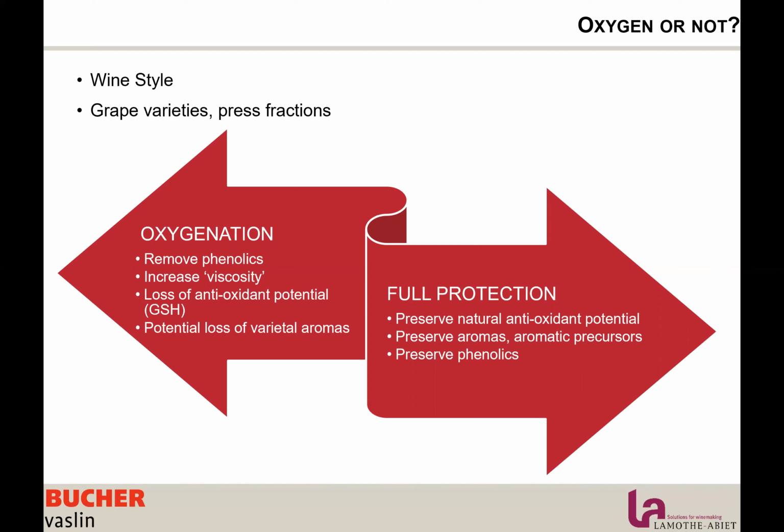The negative side of this technique is that we are actually using and removing all our glutathione, which is the natural antioxidant potential of the wine. So we completely use the stock of this. And we are also losing some aromatic compounds. Even when we play with controlled oxidation, we are still removing some aromatic compounds. One important step in this process, which we will talk about later, is to make sure we remove all these oxidized phenolic compounds through fining and settling before we go to fermentation, as these compounds can redissolve in the presence of alcohol.